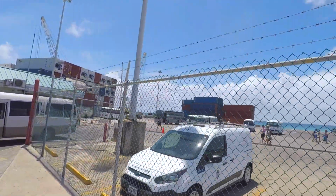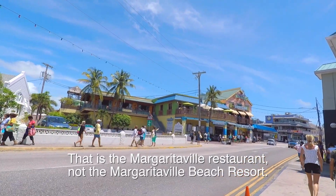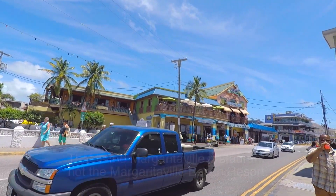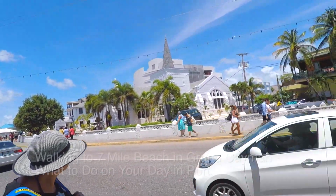Our ship is behind those cargo containers. There's a Margaritaville, Georgetown, Grand Cayman, right across from where our Tinder pier is, I imagine. I don't know why I didn't see it this morning. I did see that church with the plumerias in front.